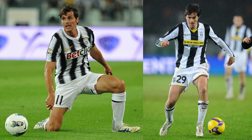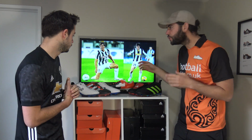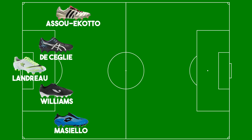So one feature of the Tigreors that I do really like, although it is full leather across the entire boot, you can just see it's got some power elements across that toe box. So it is a little bit similar to something like the Predator Pulse or the Predator Manias. Very nice bit of innovation from A6 there, and I would love them to be a little bit more popular on the boot market.